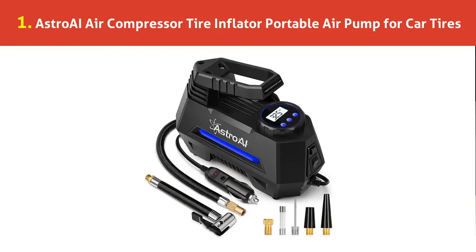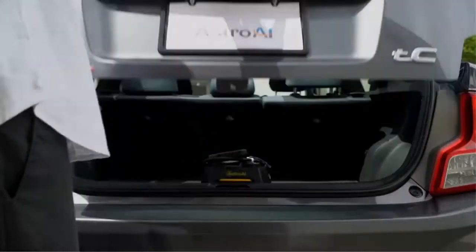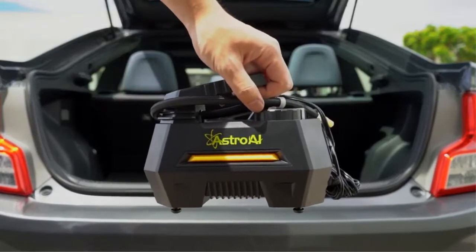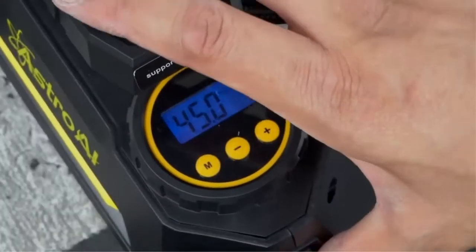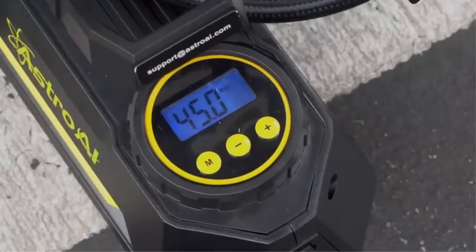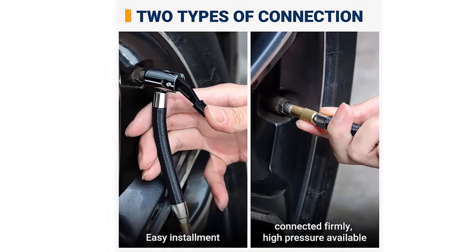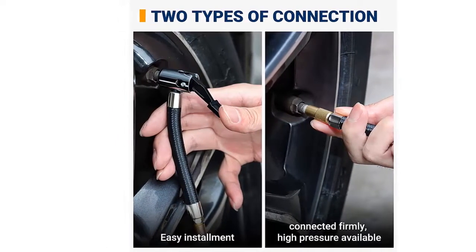Our list at number 1. AstroAI Air Compressor Tire Inflator Portable Air Pump for Car Tires. Fast inflation and advanced accuracy. High-quality materials were sourced for this tire inflator, as it can pump up your car's tires with 35 liters per minute. It can inflate the 195/55R15 car tires from 0 to 35 psi in under 5 minutes.